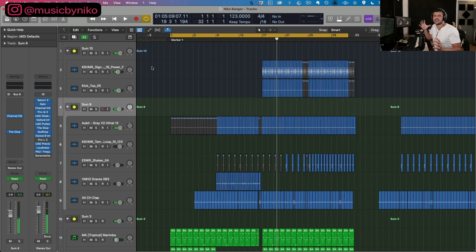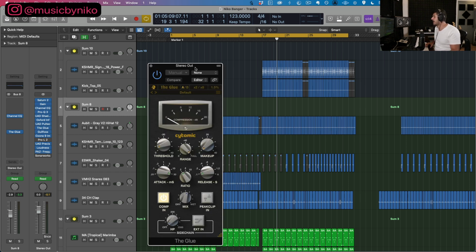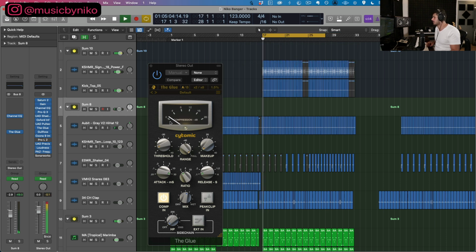So basically what the compressor is doing is it's taking the parts that are really loud and lowering them a bit, and taking the parts that are quiet and bringing them up a bit, for just a very quick summary of what it is. But I suggest that you have some sort of compression on your mastering chain. I actually have two of them. I have the Glue and the Shadow Hills. If you look right here, I'm trying to reduce it about 1 to 2 dBs on both of them.